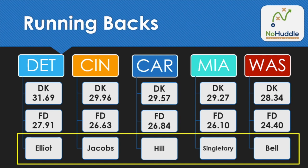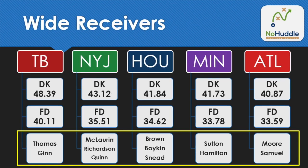Moving on to the wide receiver outlook for NFL Week 11, we have 5 teams here: Tampa Bay, New York Jets, Houston, Minnesota, and Atlanta. Rounding out those teams that are playing this weekend and give up the most points versus wide receivers. Tampa Bay, already talked about how bad they are against quarterbacks, so naturally they're giving up a lot of points to wide receivers, a ridiculous 48 points on DraftKings, 40 plus on FanDuel. And if you just look at this straight here, they're the number 1 team.